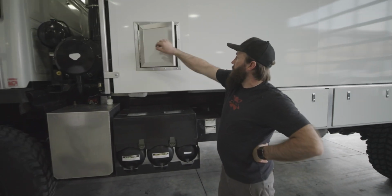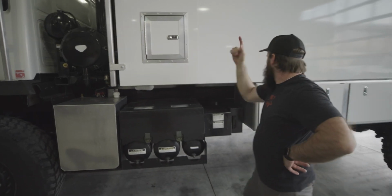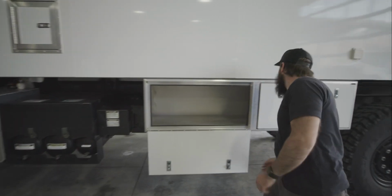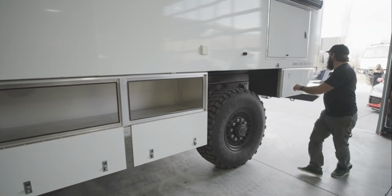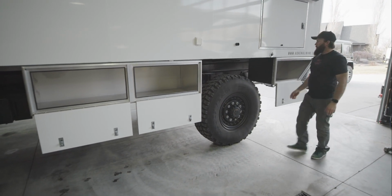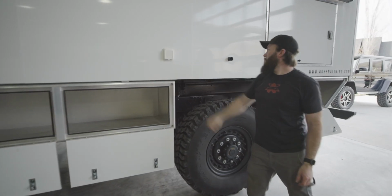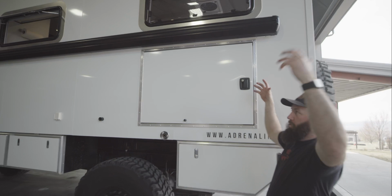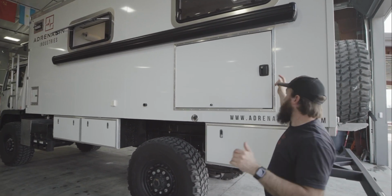This is your cassette access door for the toilet inside. We'll show you from the other side of that. And then we've got lots of storage. Underside boxes mounted along the full side. And then our shore power connection here, 30 amp. Full length along this side we've got a Dometic awning. This is a nice big awning and it comes out powered. Gives you lots of shade. We've got an awning on the other side too. We'll show you over there.